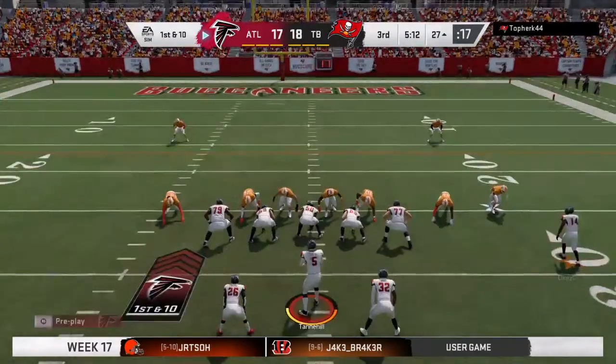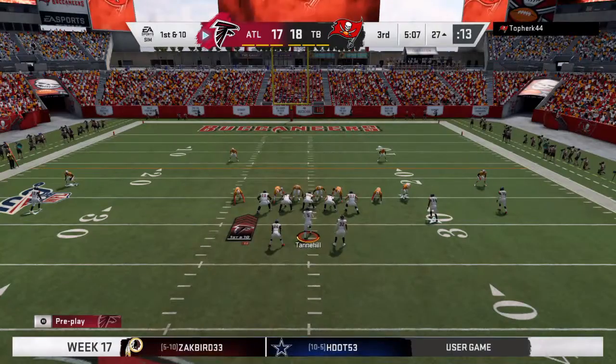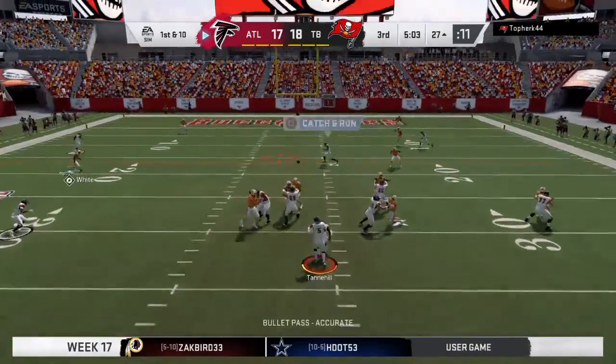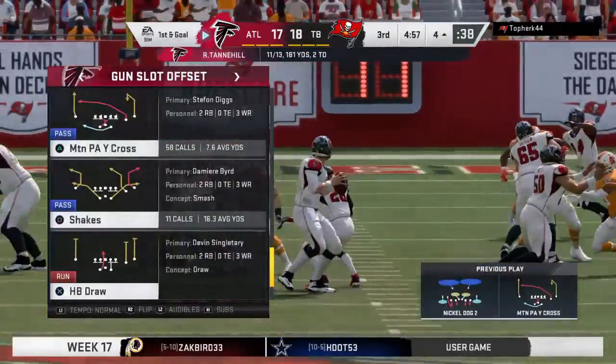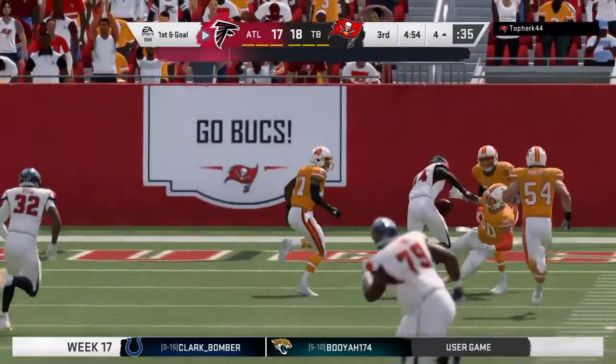On first down, it's Tannehill, and Diggs has it. They do get him down, but not before he's able to slip it inside the 5-yard line. 23 yards, the final tally.